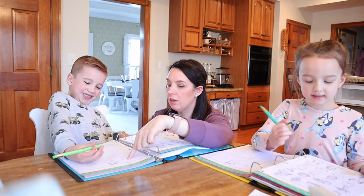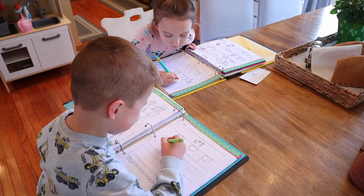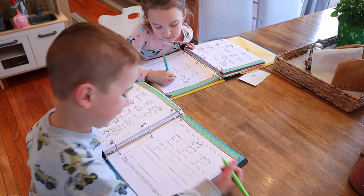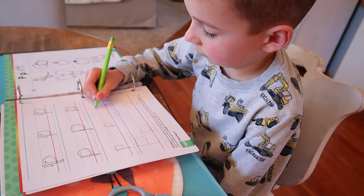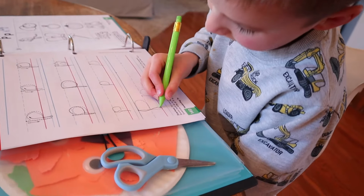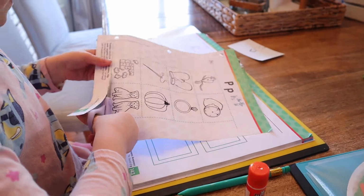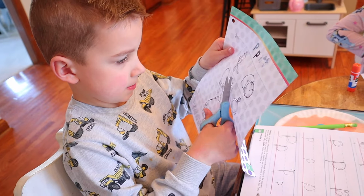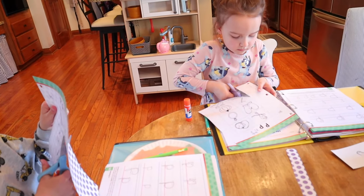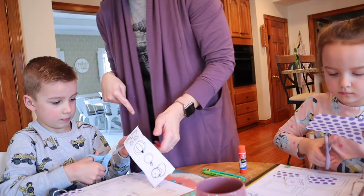All right, ready? Big line down, little curve. Big line down, little curve. Can you try that? Little line down, up and around. So good. Now trace those. One more little line, and then you got to cut them out.